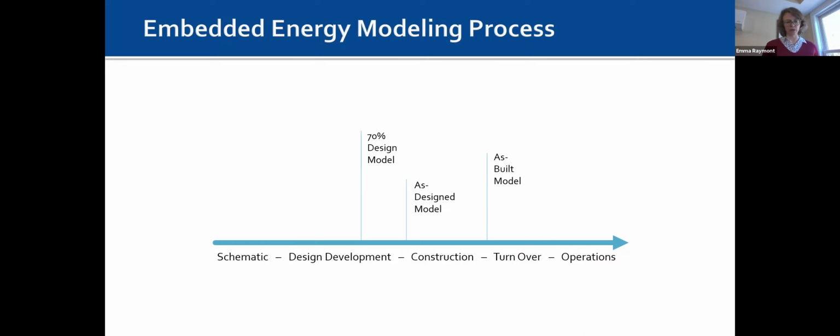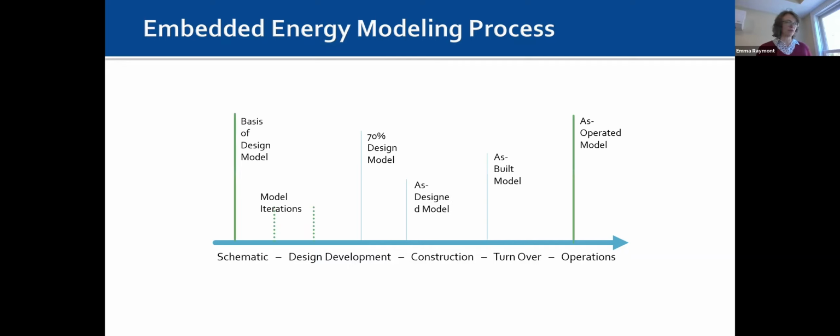Sometimes the model is only for code compliance. If you're doing Energy Star, you might do something like this if you've got a fair degree of confidence that you are going to hit your goals. But in these very high performance net zero energy buildings, you need to think differently.